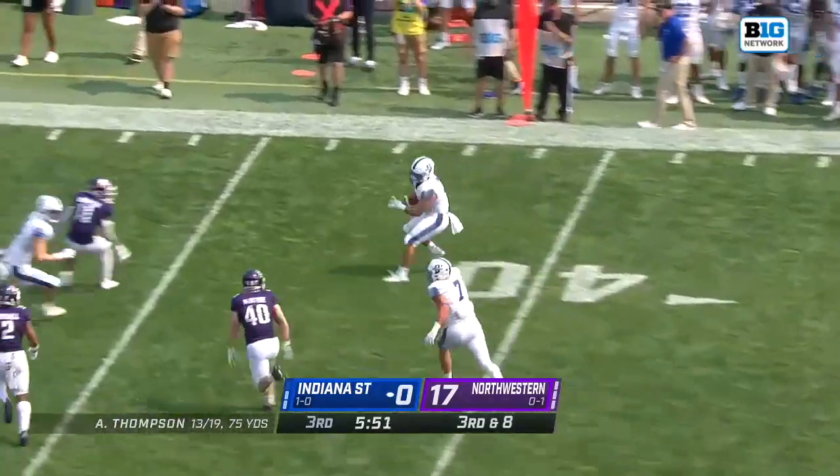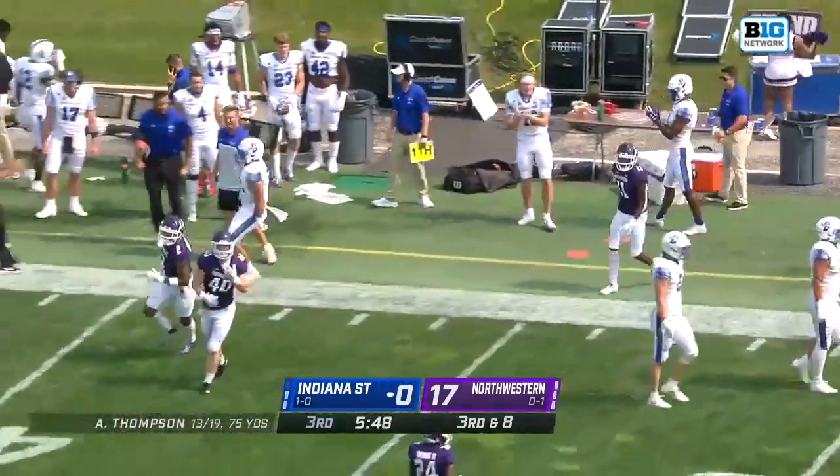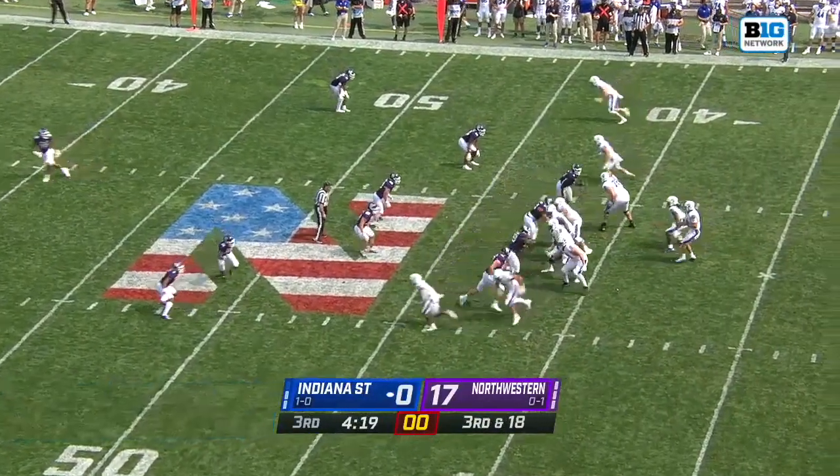Thompson into the flat. And Sora wide open, pushed out of bounds 1 yard into Northwestern territory. But sometimes they say that's why those guys are on the defensive side.